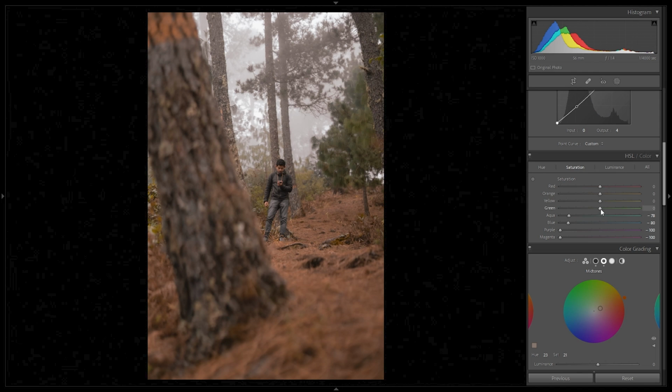Now, in very specific cases, he does bring back a bit of the blues, but we can just go down to HSL and bring it back if we have a large body of water, or our main subject is wearing something very blue that we want to really highlight. So for the base preset, I'm just going to leave it at negatives, completely desaturating the blues. Then the greens, I'm just going to pull them down a bit, and also the yellows.